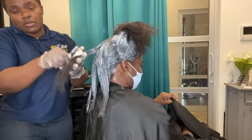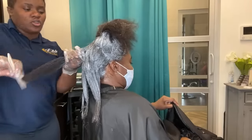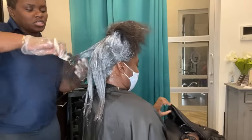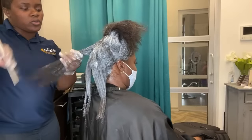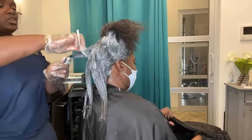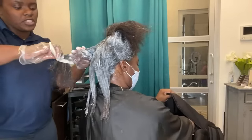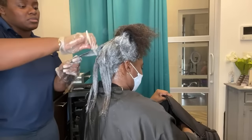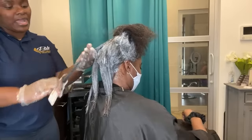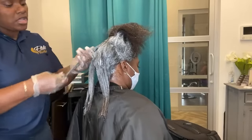So if you guys notice, I'm combing through her ends first, just so I'm not putting too much tension. But you do have to be quick with this, you guys. I know some of you are like, why is she dragging her head like that? I'm not purposely dragging her head, you guys, okay? I'm trying to be quick and thorough at the same time and still not damage any of her hair.